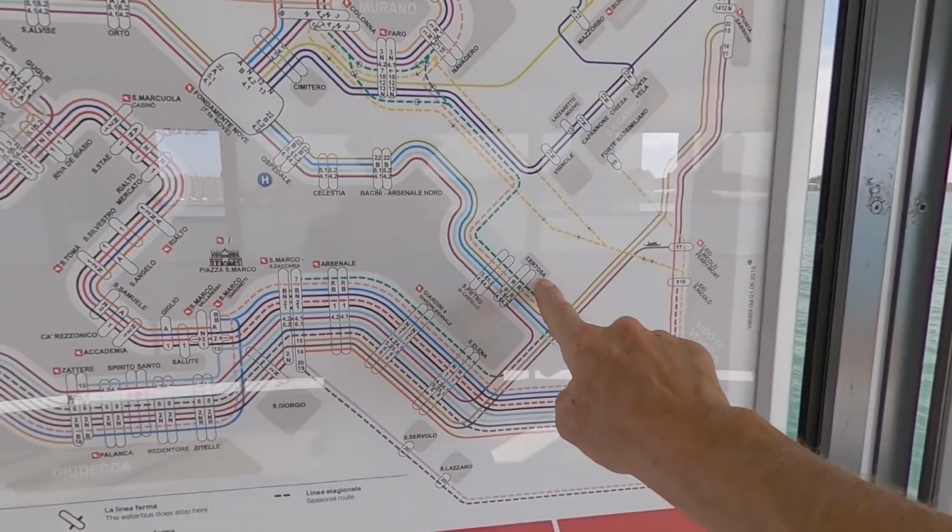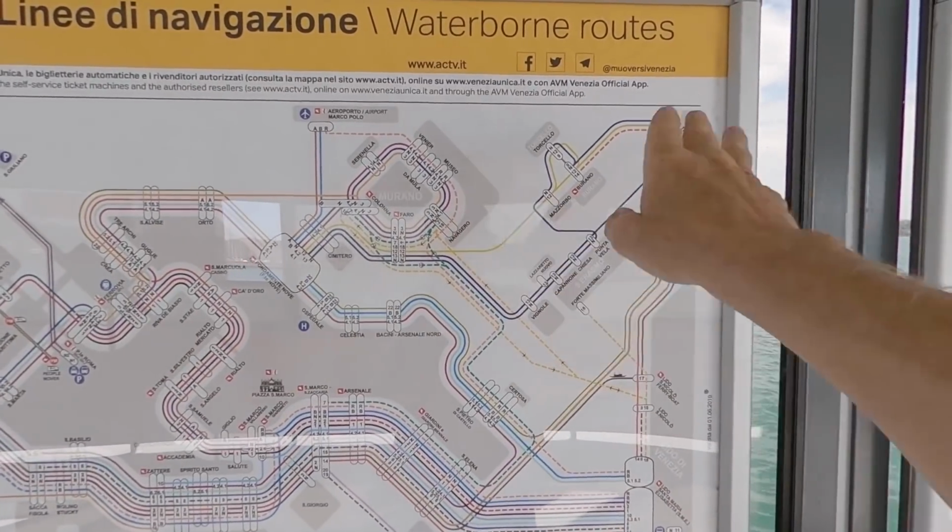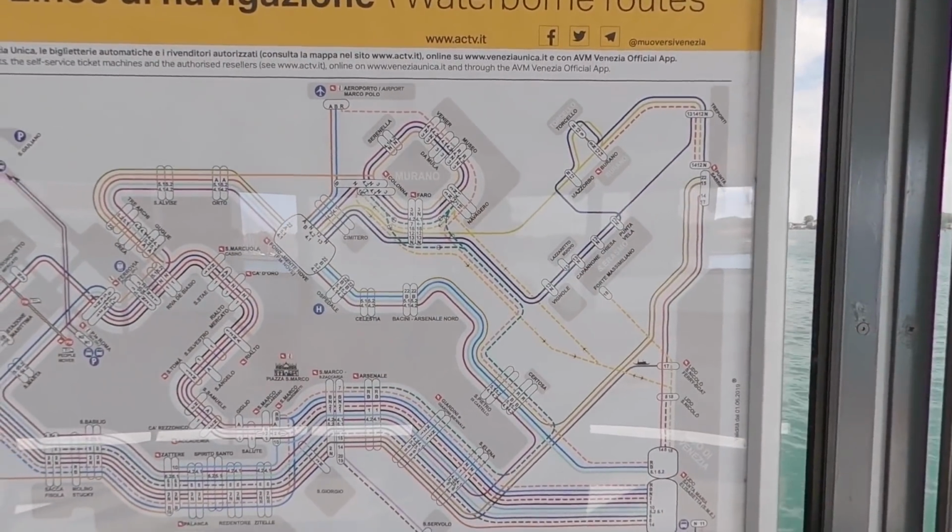We're here, Certosa, and we can just come around. St Mark's Square is here. You can go all the way around the island and out to Murano and Burano, they're sort of further islands as well. So yeah, it's very good.